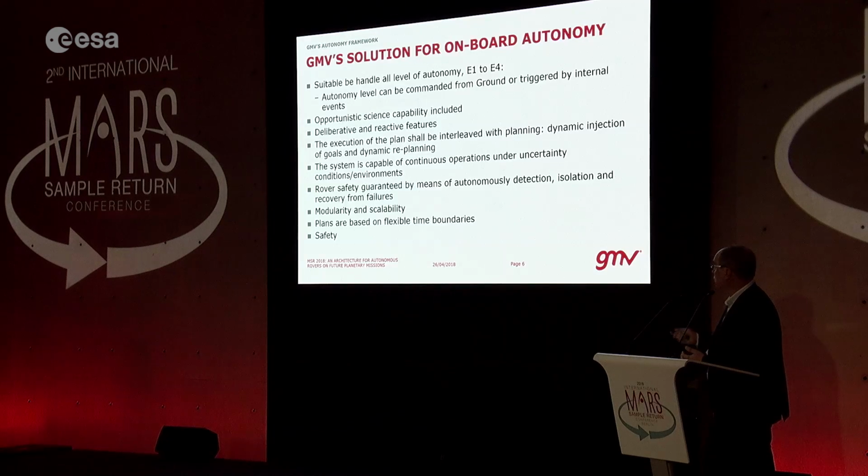The system is able to perform continuous operations under uncertainty, and we have also taken into account the safety circumstances of space with a robust FDIR, and the modularity and scalability of the systems. The plans that are built are based on flexible time boundaries, so that there's no need to modify the plan as long as these flexible boundaries are matched.